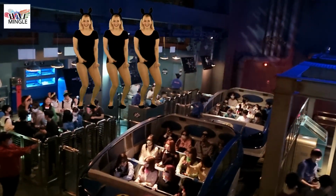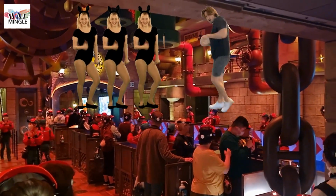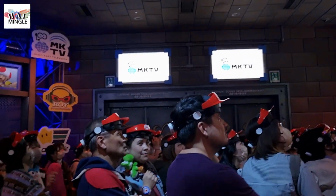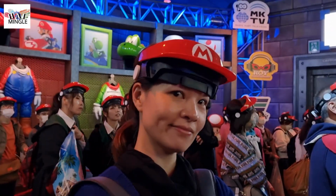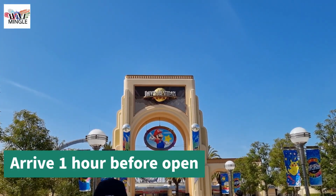Sometimes 3 people come together, but the ride only has 2 seats, so one of them has to sit alone with other people they don't know. That's why they have this separate line for the single seat. If you're going solo or don't mind riding separately from your buddies, there's going to be a special lane just for you. Another tip is to get into the park early without buying the early entry ticket.